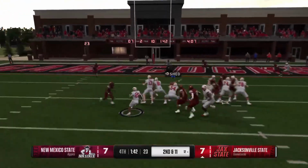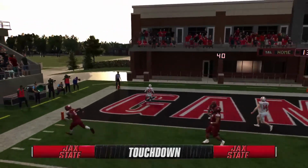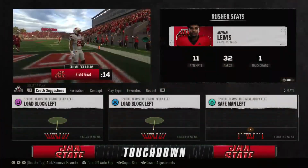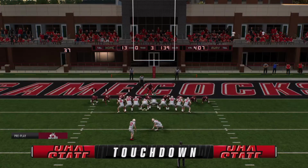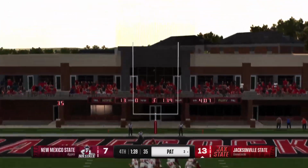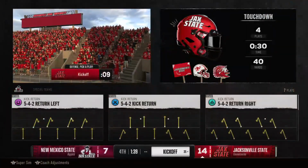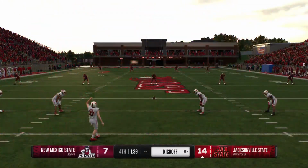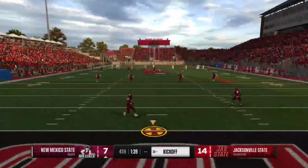From the gun, the running back tries to hit the hole. Touchdown, Jacksonville State. They move on top here in the 4th. Man, how about this offense in crunch time, doing what they do, getting 6 on the board. Now I turn to my defense right now and say, boys, we need one more stop. Go out there and get me one more. About to kick it off after punching it in for the touchdown.